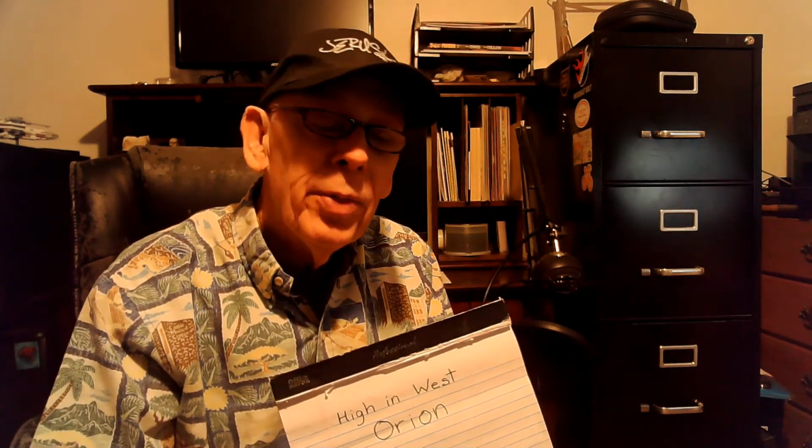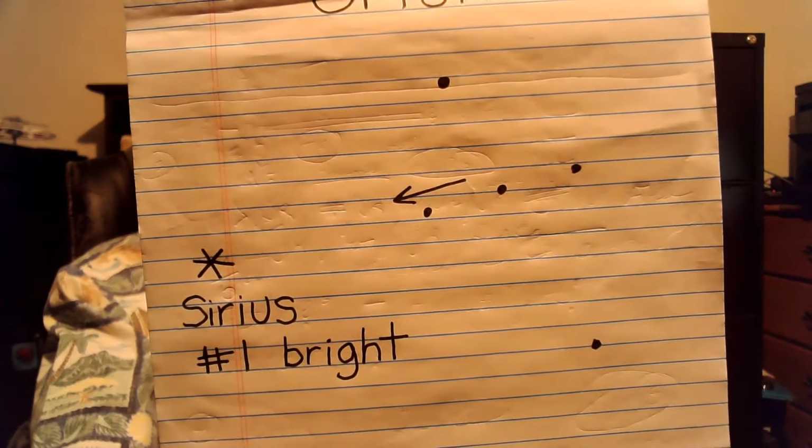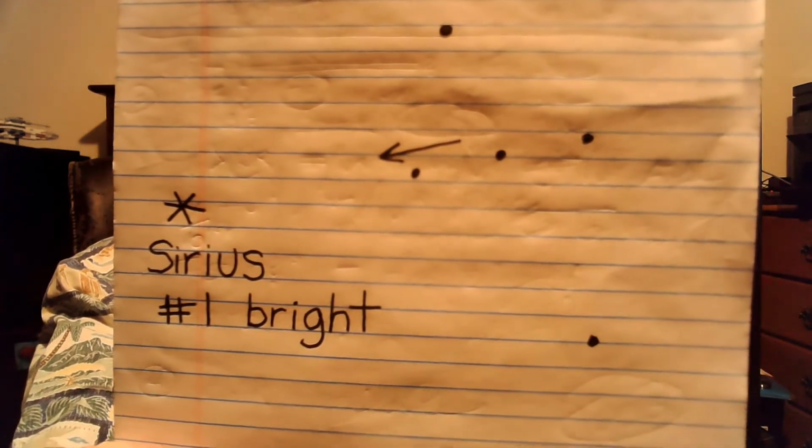Constellations. I've got the constellations for you. Here they are, worth 15 points, but I'll ask you, what's a constellation? It's just a group of stars that appear to be something ordinary on the earth. In this case, a cross or a warrior who's got a bow. We can't see that anymore. And then the belt stars point down to the brightest star, Sirius. So that's high in the west right now. We're about ready to lose it.